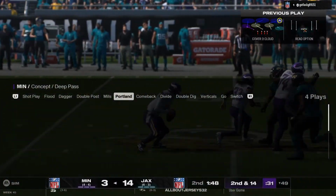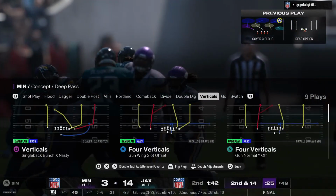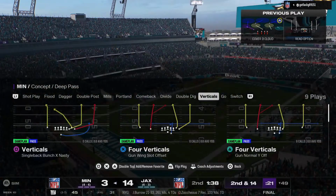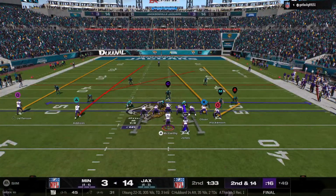Well, as has been the case this entire first half, it's been the defense that's really carried the load for this team. Some offensive struggles, but they've done more than their part, coming through again with another big stop for a loss. So after the loss on 1st, here's 2nd and 14.